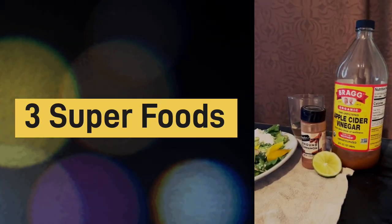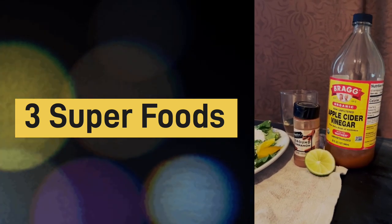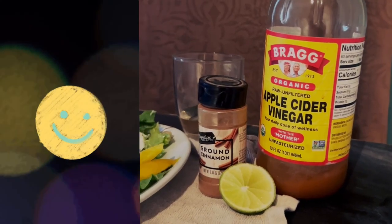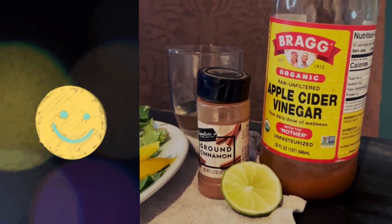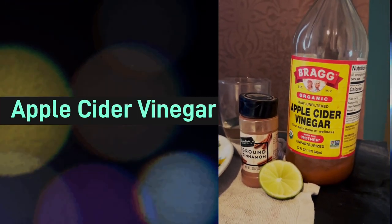These are three different types of items that you can use to help reduce insulin resistance. Each one of these items creates a way for the body to reduce the insulin resistance when taken with your meal. Cinnamon, lime, and apple cider vinegar.